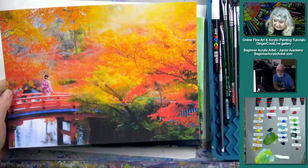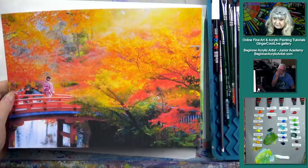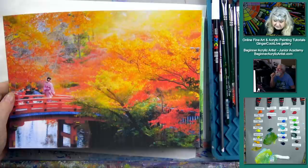Oh my gosh, this is the most beautiful. I can't believe you shared this photograph. This is so gorgeous. Absolutely gorgeous. Bit of a challenge, yes and yes. I'm surprised you didn't grab it yourself. Thanks for letting us do it.